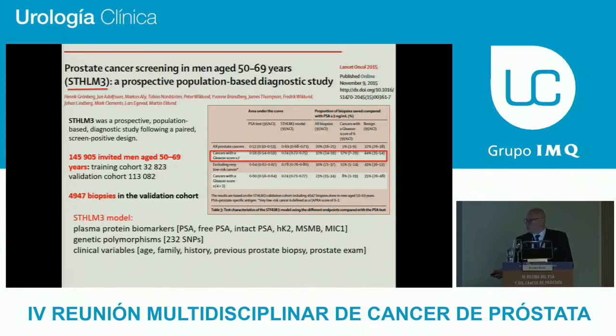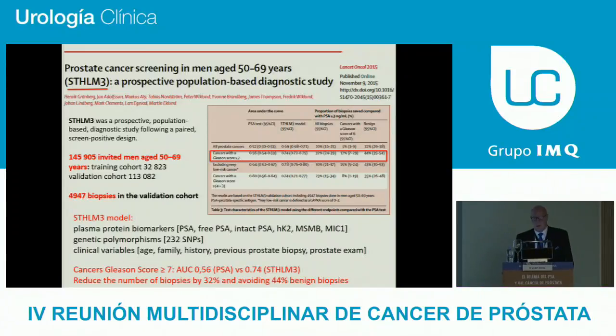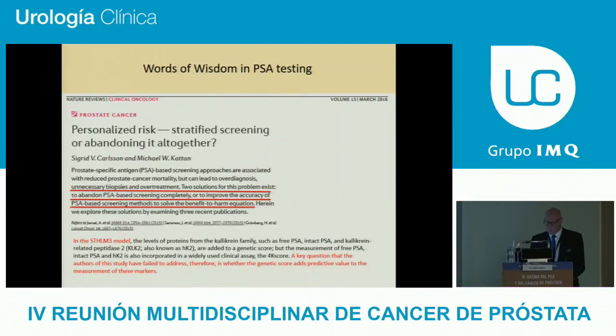In only a few years' time, 145,000 men between 50 and 69 were invited to have a PSA test. And almost 5,000 biopsies are now available in this cohort. The Stockholm 3 model was very similar to the four-kallikrein panel, with the addition of 2 more proteins and also the SNP test, and like the four-kallikrein panel, also age, family history and previous biopsy. It again showed about similar performance, but the area under the curve was not as good as for the kallikrein panel, though it's not really comparable because it's not exactly the same cohort. But again, it was shown that you can reduce the number of biopsies a lot, up to 44% in one case here. So how should we take this further?